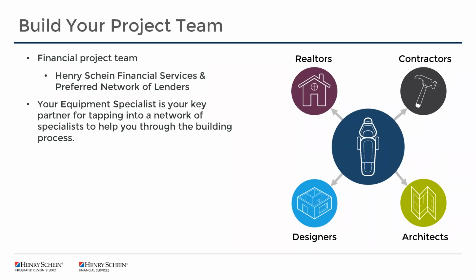On the finance side, we have Henry Schein Financial Services, which is dedicated finance folks who have been doing just dental offices for many years. And we also have a preferred network of lenders who've been doing dental financing and have helped thousands and thousands of customers take on this journey just as you're contemplating. Within that mix, there are realtors, contractors, architects, and designers. And your equipment specialist here at Henry Schein is going to be your key partner for tapping into the rest of the network of specialists.